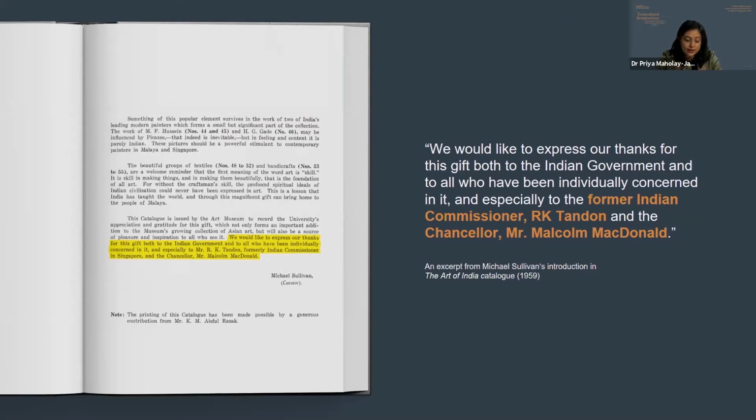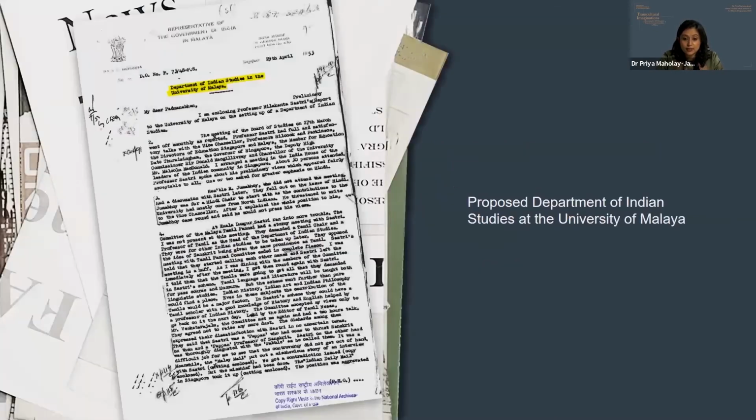No dedicated files have turned up at the repositories in Singapore or New Delhi. The only direct records, I repeat, are the exhibition catalogue and the press articles which reported this donation. However, indirect references to this donation emerge in the context of a Department of Indian Studies, which was proposed at the University of Malaya in the 1950s.